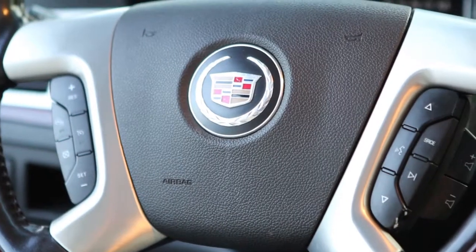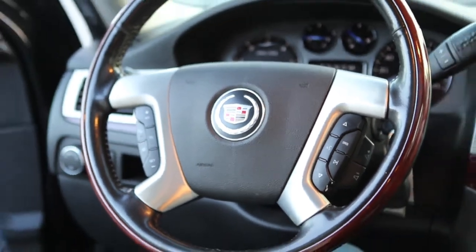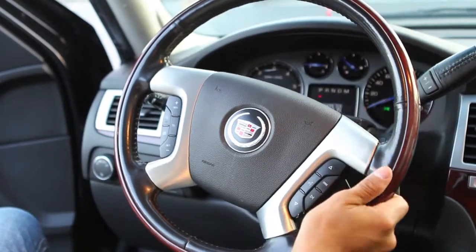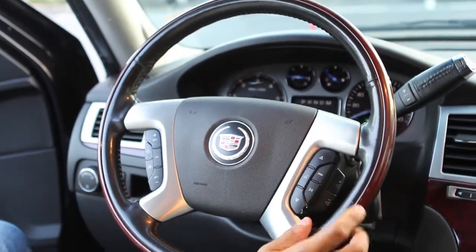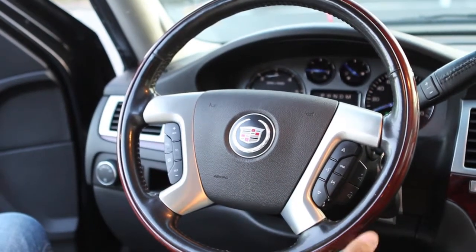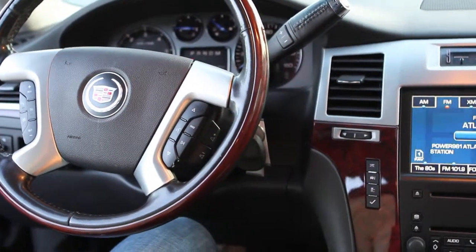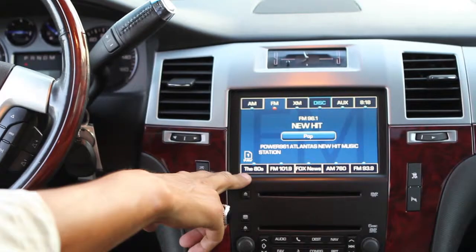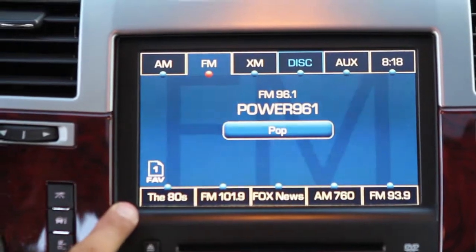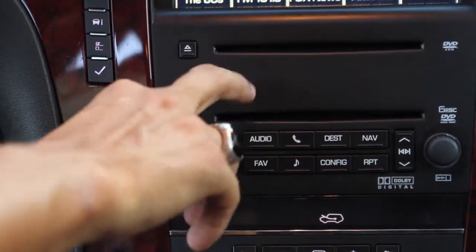So here we are, folks, inside the driver's side of this Escalade. It's really nice, beautiful wood-grained wrapped steering wheel. All your controls right here for your radio and your cruise control and things like that. Your shifter on the top. It's got your onboard computer, which has your navigation system, your backup camera, your CD changer, your DVD.